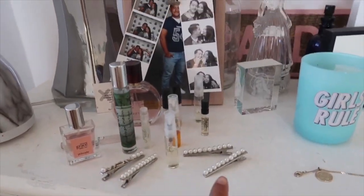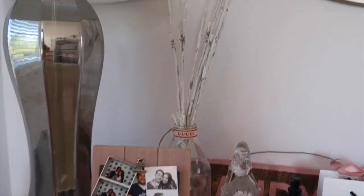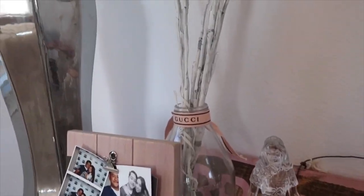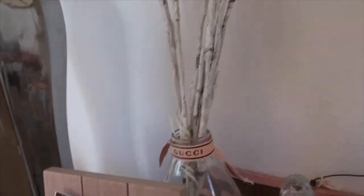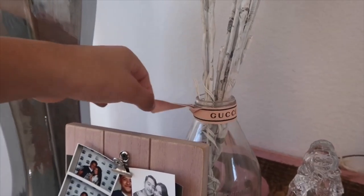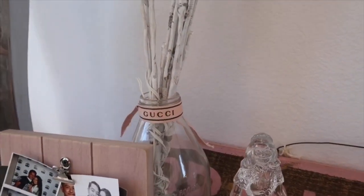My little barrettes and pins in the back, another photo of my boyfriend and I, and this really cool little glass jar. Kind of looks like something you'd keep milk in. I added these white little LED twig lights in there for decor, and then I got this little Gucci ribbon as like a perfume sample thing, and I just tied it there.